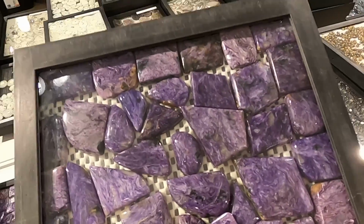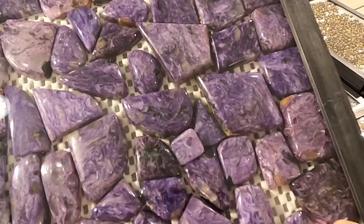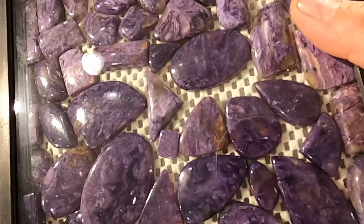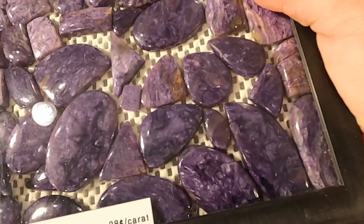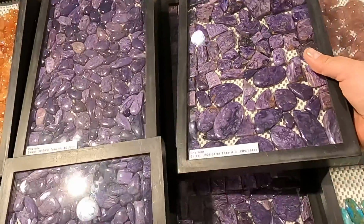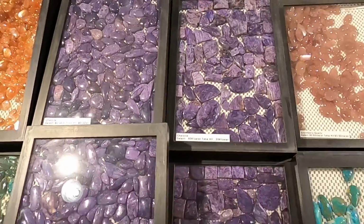Really cool shapes. This is what I'm talking about when I mean designer shapes. You'll see that every shape is anything but a kidney bean shape or a perfect oval. Actually, there's an oval right there in the middle, but no circles or asymmetrical circles.